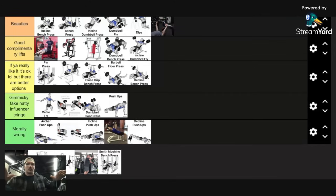It's pronated in the absolute definition. If you're looking from a bird's eye view, your hands are facing away from you. But with a Swiss bar, you twist all the way. So instead of what really is neutral in comparison to your upper arm, this is now a supinated press, just like a reverse grip bench. So it does make it a little bit awkward.